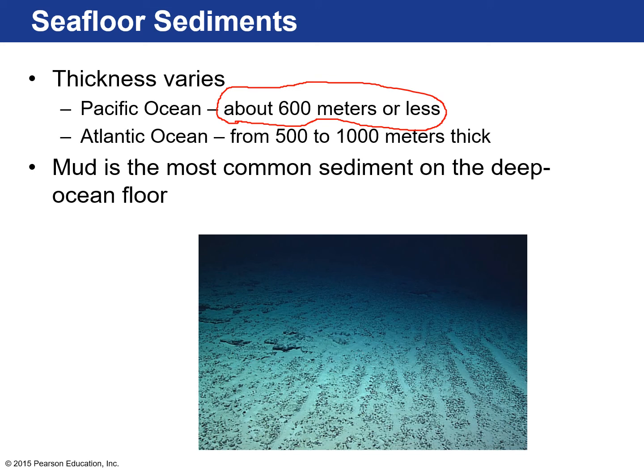Mud is the most common type of sediment that forms in the deep ocean floor, and the reason is that if you have sediment sizes that are a little bit larger, they settle out closer to the continental margins, and only the really fine particles make it out to the deep ocean floor.